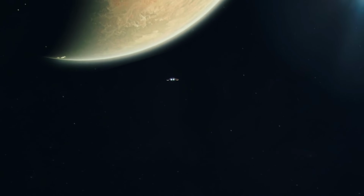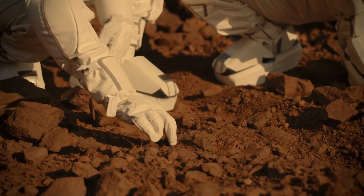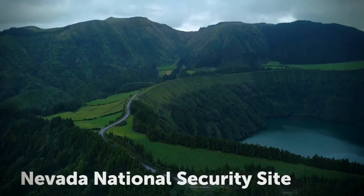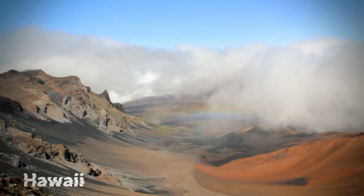The space crew had been getting ready for the launch for over 3 years. The preparations for landing on the strange planet included gathering and studying rock samples in the Grand Canyon, exploring ancient volcano formations in the Nevada National Security Site, and looking into gas and lava vents, lava lakes, and pit craters in various locations in Hawaii.